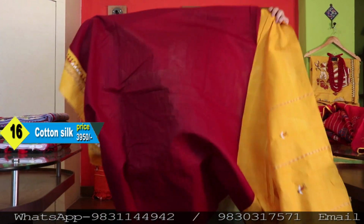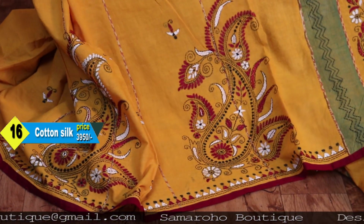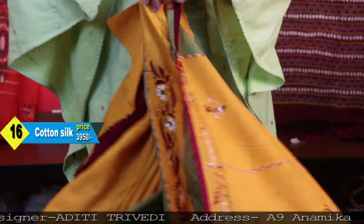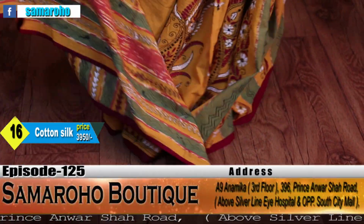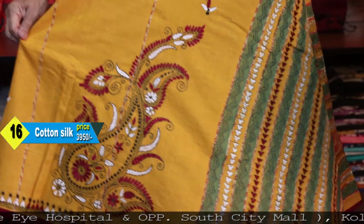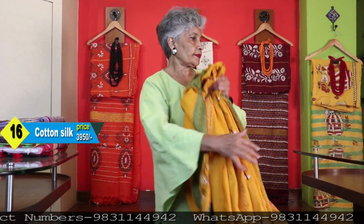Yellow saree with maroon blouse. Yeah, this is the motif, the paisley design. And for the pleats, it has been combined with green, and the work, means the kantha stitch, is with red, not red, it is maroon, and other colors also have been used, black and white, and this is a pallu. Nice, it is very pretty. $3,950.